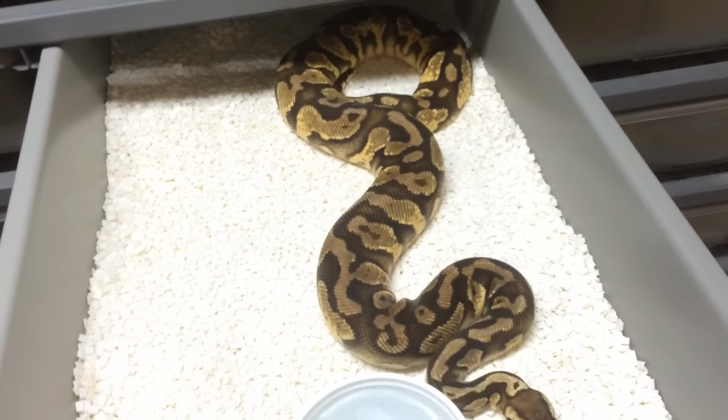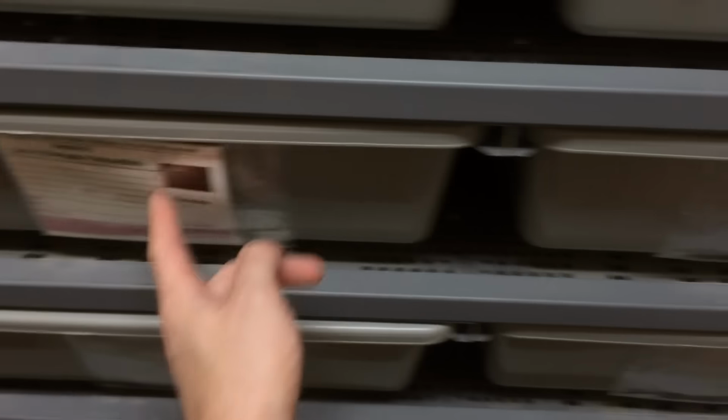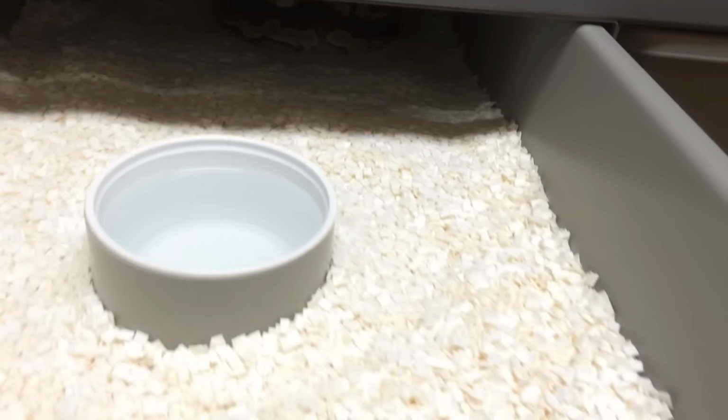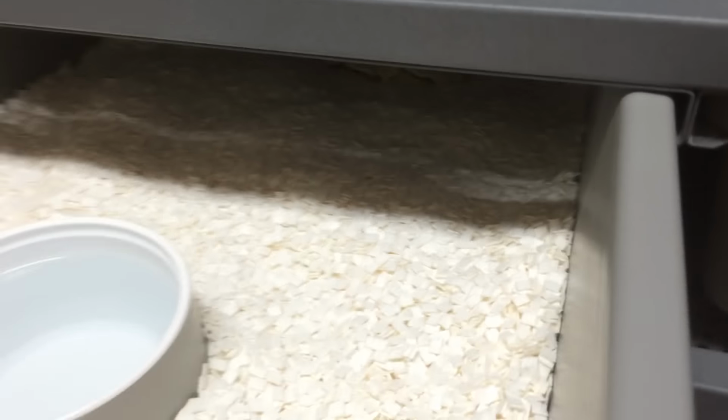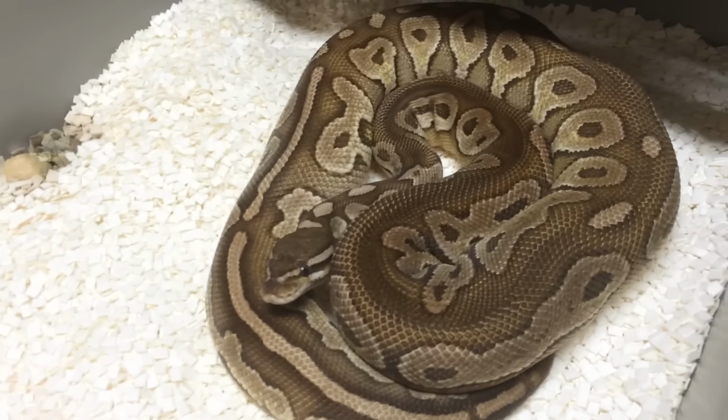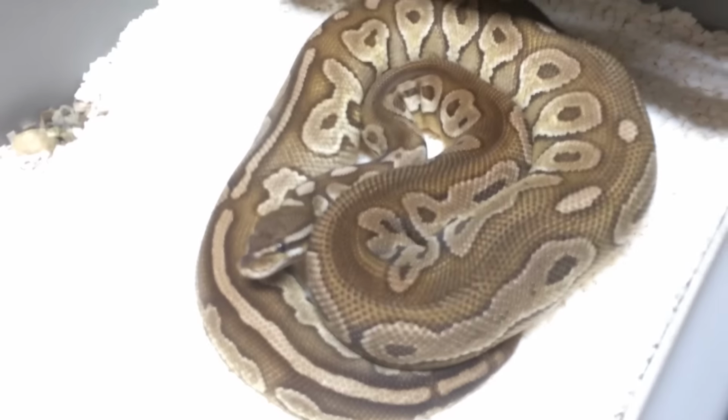This right here is a pastel yellow belly. We actually have like 3 of these, so I won't show you this other one here. Is this our het red exanthic lesser? I believe it is. Yeah, this is a really cool looking snake that you don't see that often. You don't see this combo that often.